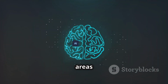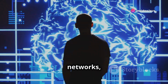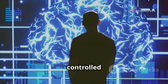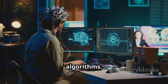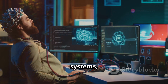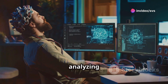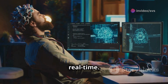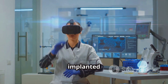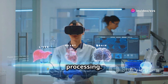One of the most exciting areas is merging artificial and natural intelligence. Cellular neural networks, inspired by how neurons process information, are being simulated and controlled by AI algorithms. Biohybrid systems are another frontier, where biological systems, like neurons, interface with AI for controlling prosthetics or analyzing biological data in real time. Imagine AI-driven biochips implanted into neural tissues, enhancing human cognition or sensory processing.